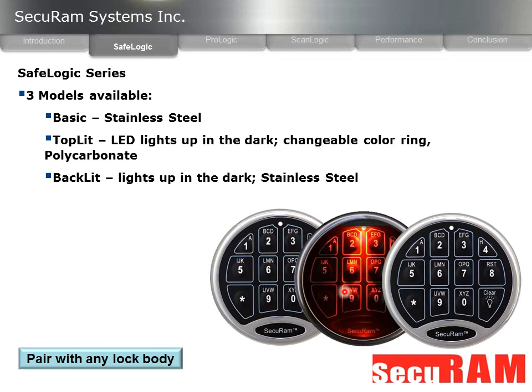The one to its right, this one, is called our SafeLogic Toplit. And it has 2 LED lights at the very top in the 12 o'clock position on the entry pad. We designed this in order to respond to a need that we've heard for many, many years in the safe lock industry, probably the last 10 or 15 years. People end up putting their safes in the closet somewhere. And at night, when they need to gain access to contents in their safe, they can't see the numbers to enter the code. So we developed a simple LED system that when you press any number, the light turns on and it shines this red light over top of the keypad so that you can now see to enter your numbers.